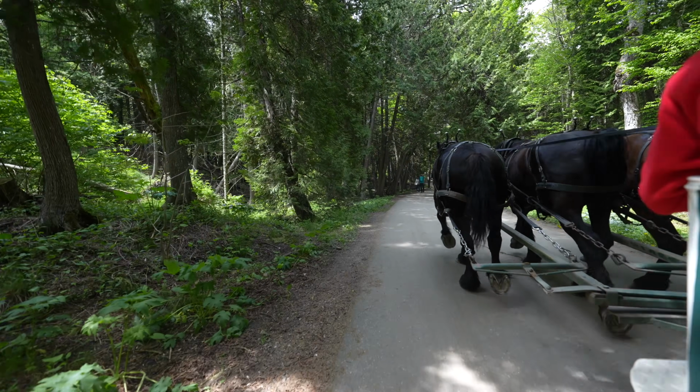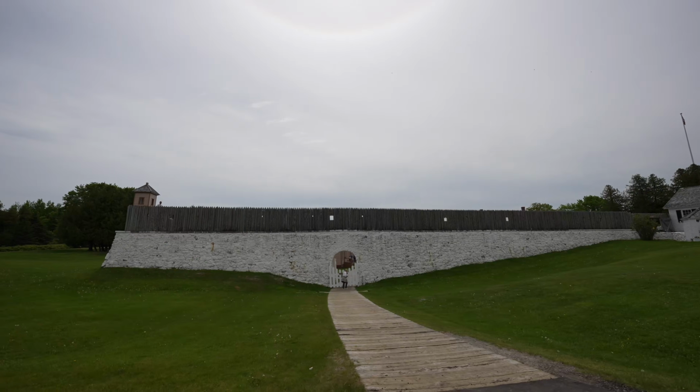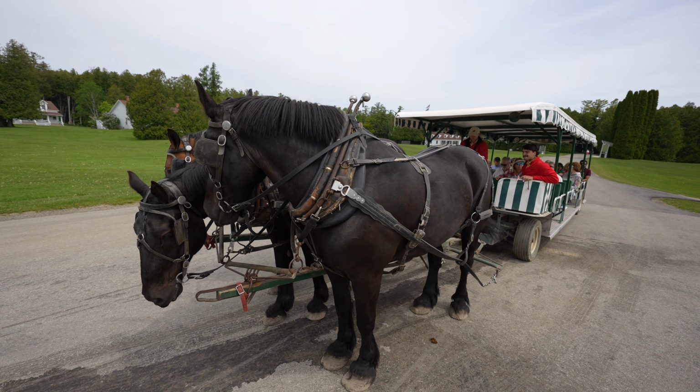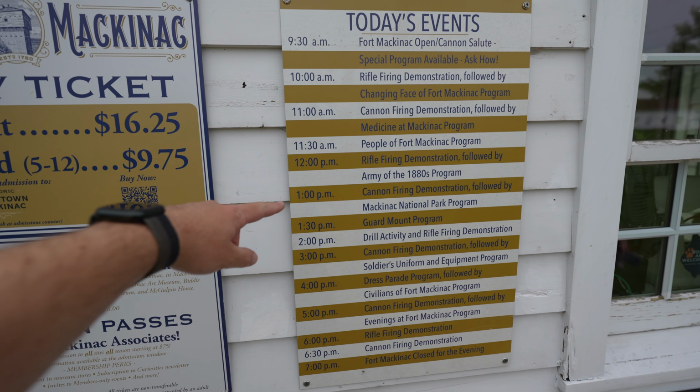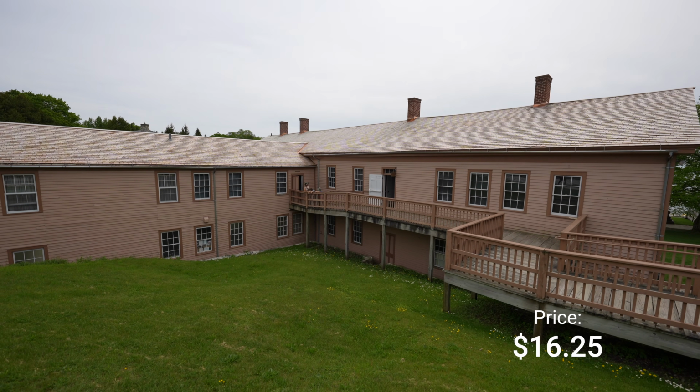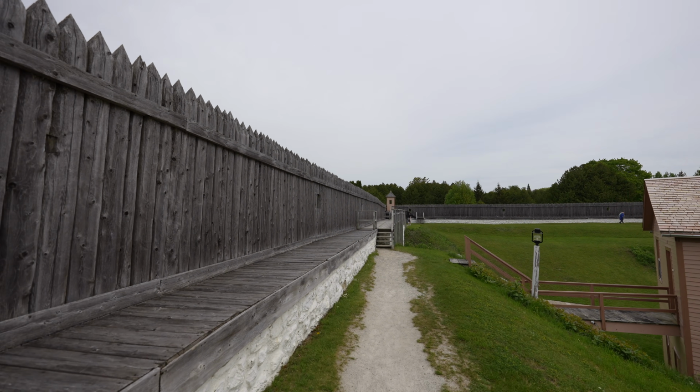From here, the horses took us to our last stop, which was Fort Mackinac. Made it to the last stop on our carriage tour, Fort Mackinac. From here, you can wait for a carriage, but you can also just walk back to town, which is about 5 minutes. We got a cannon firing at 1 p.m. Fort Mackinac's admission was also included in the ticket that we purchased for the carriage tour.